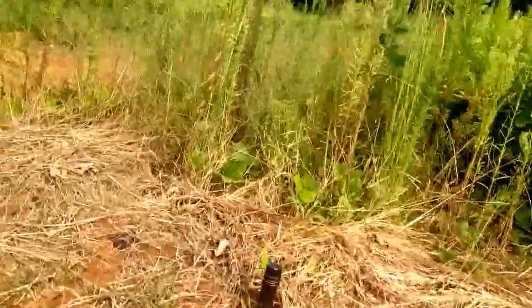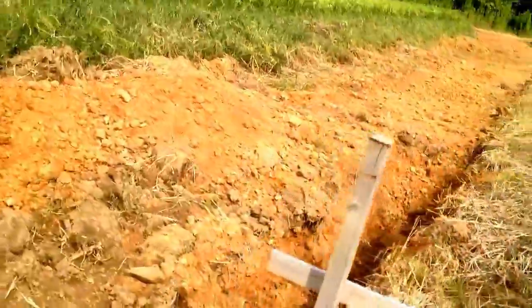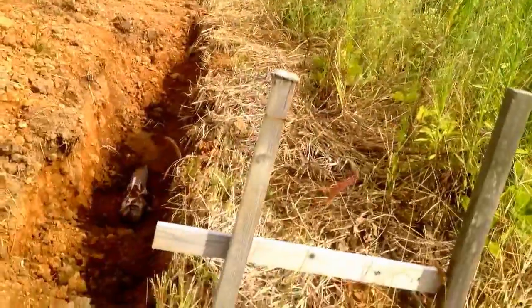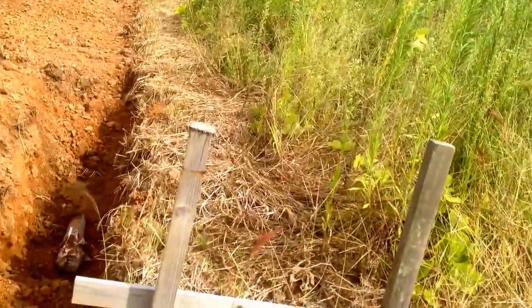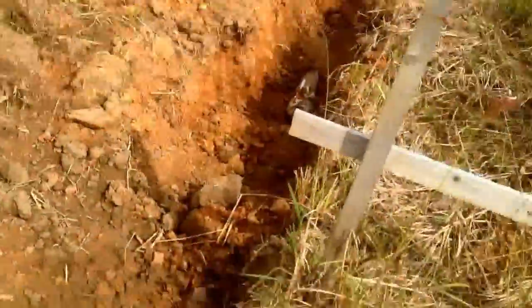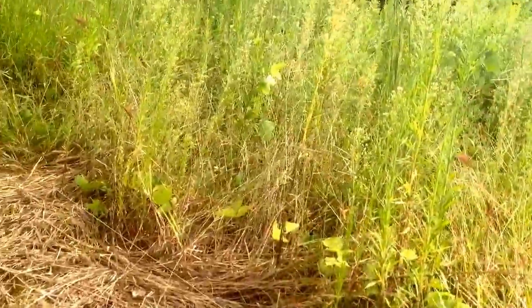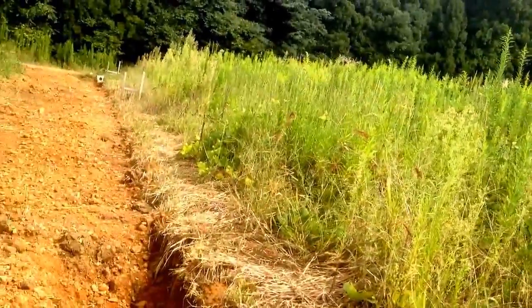What I'm thinking is, maybe I put a fence around this thing. They're putting drainage in here, or water. They must have water coming from there. That's probably what they're doing. So I wonder if I put it around there.